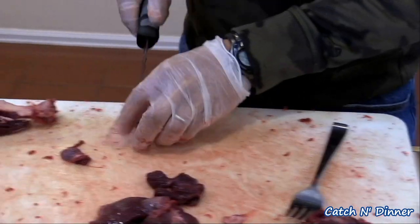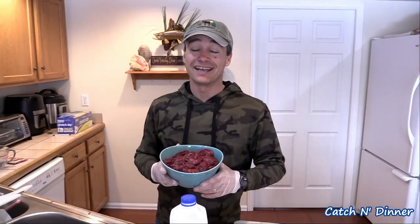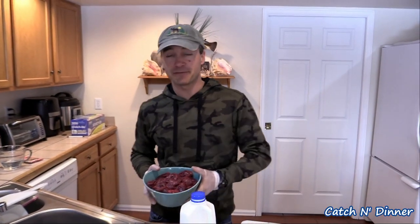Pile's getting higher. Hey, look at this beautiful beaver meat, all cubed up, and there's still more. That's just plenty for your stew, so we're gonna save the rest for a different day.